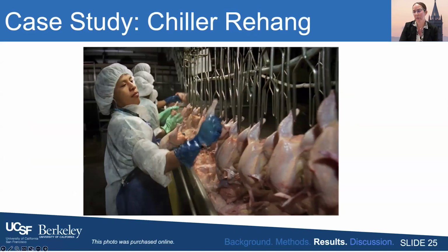Okay, now the next example is going to be chiller rehang. So this is after the evisceration, after it goes into the cooler, and as it comes out on a conveyor. Again, this is not a photo from our exact study, but something that we got online. But you can see that they are picking up a whole bird and then hanging them onto these shackles by flipping their legs into these shackles one by one.